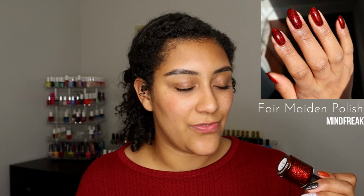And because of the jelly base, you get a really cool pond effect. I could not take my eyes off of this when it was on my nails. It's fall in a bottle. It's perfect for Halloween. I could have worn this all month and been very happy.